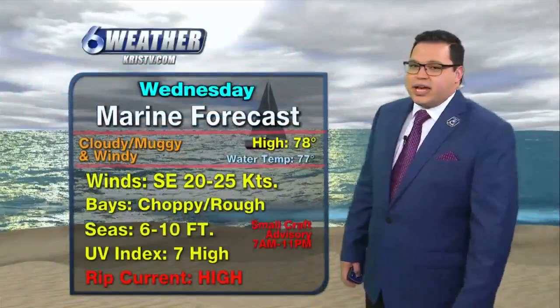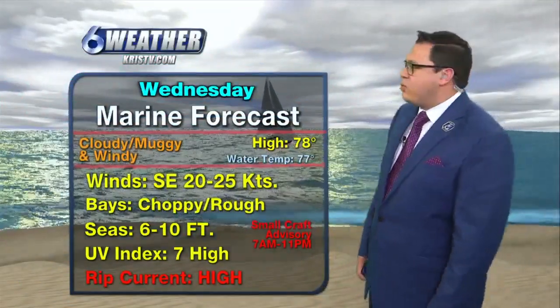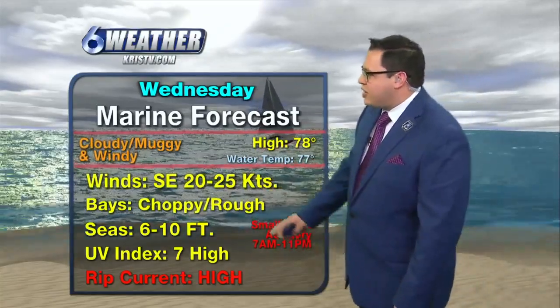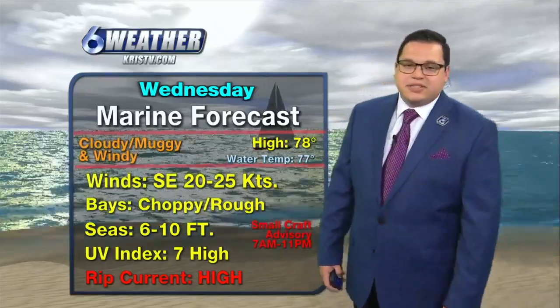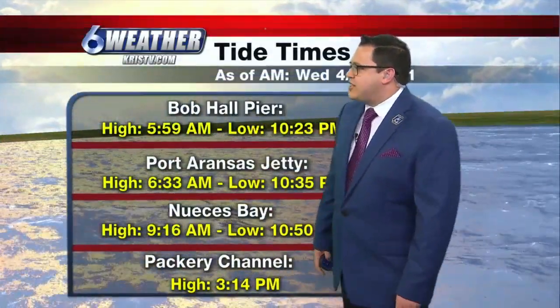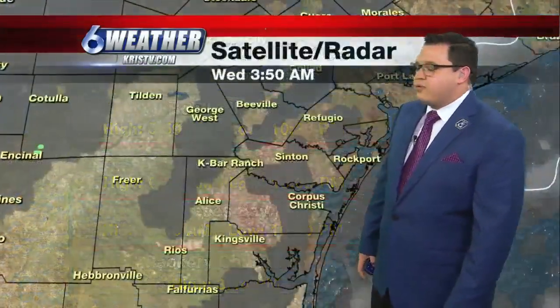And the marine forecast, boaters, mariners, fishermen, anyone going to be out near the water is certainly going to want to use caution today. In fact, if you don't have to be out and about, I'd advise against it, because the bays will be choppy to rough out there. Again, the rip current risk is high. Small craft advisories are posted. The seas will be about 6 to 10 feet. So use extreme caution. Bob Hall Pier high tide at 5:59, Port Aransas Jetty 6:33, and out at the Nueces Bay at 9:16 and 3:14 in the afternoon.